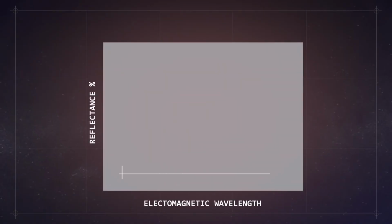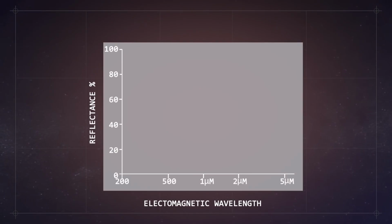There are a couple of reflective materials that really excel at reflecting infrared light, which is how Webb will observe. Aluminum reflects 85% of that wavelength of light, silver up to 95%, and gold up to 99% of all the infrared light that it encounters.